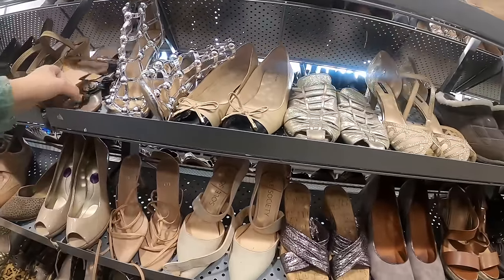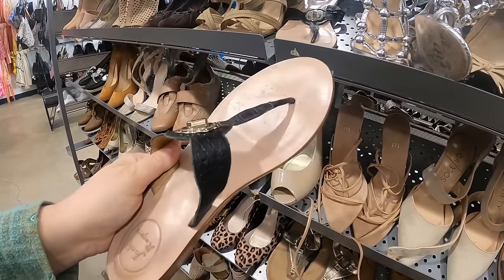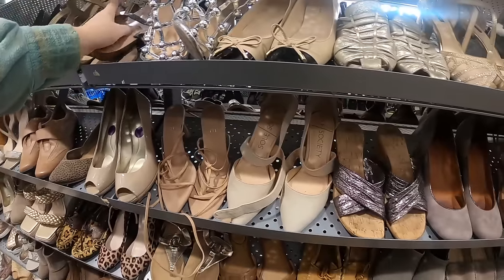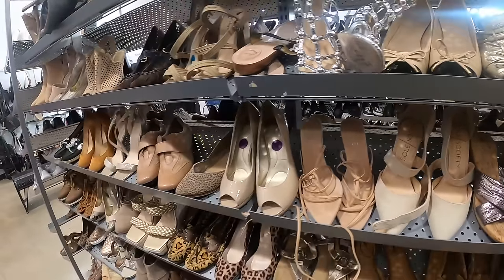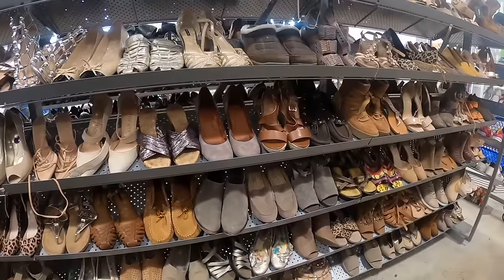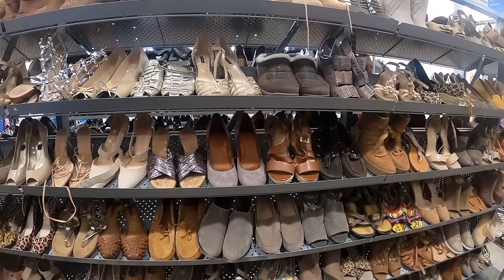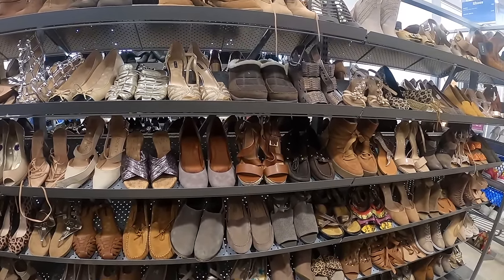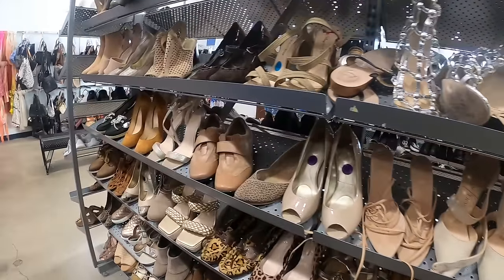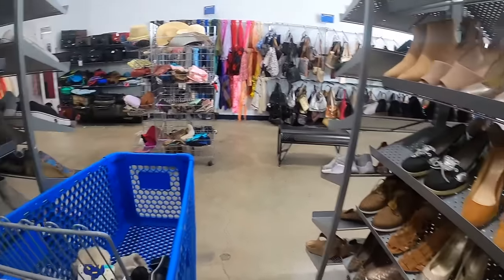Here's another pair of Jack Rogers, but those look pretty worn. And like I said, the Jack Rogers, they don't sell like they used to. I mean, that used to be an easy pickup. Not as much anymore. I guess I still see them. I see a lot more of them now. Just not gonna be on my list.